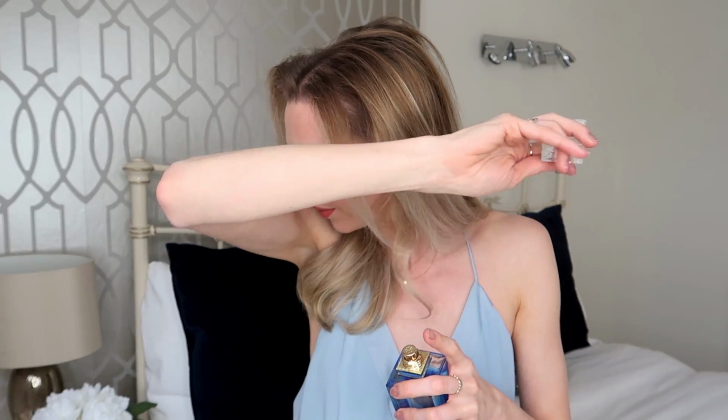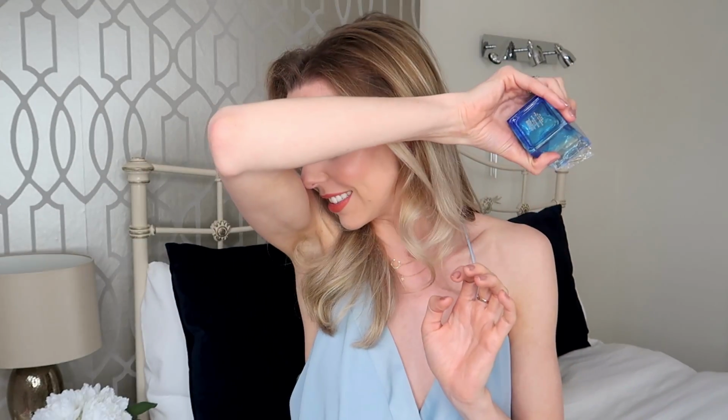Okay, and lastly, this was my Mexico fragrance. I took this to Mexico with me. Let's get a little bit on that I haven't used. Oops, on my nose. Firstly, I love the packaging of this. I just think it's really beautiful, and I took it to Mexico because it reminded me of the sea. But I love the fragrance as well.